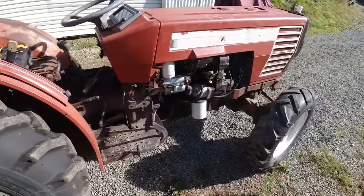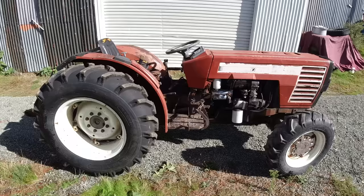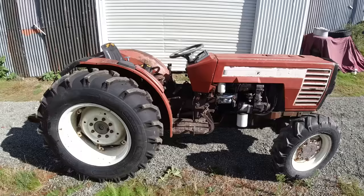I was given this old orchard tractor a few months ago. It's a 55/66 three-cylinder diesel. It had been sort of superseded by a newer machine, and they just had it sitting around on the orchard, so they gave it to me. I actually ended up giving the guy like $1,500 for it because it's too good to just give away. These tires are basically brand new.